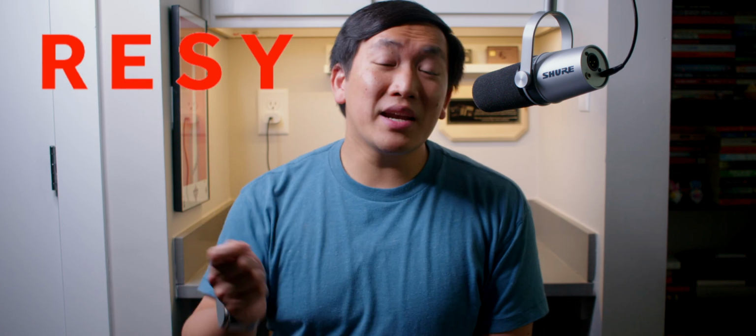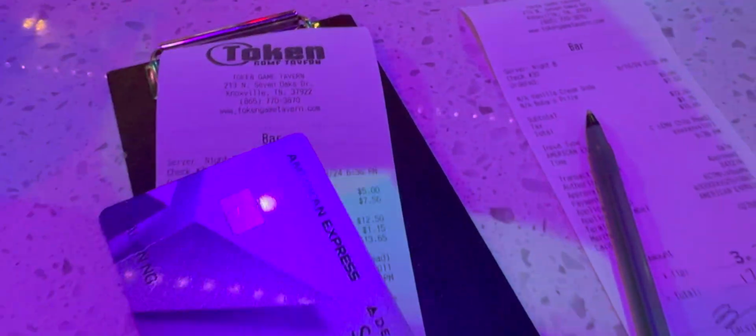The Resy credit may not be as bad as you think. I've been using it for a couple months now, and I think I found 4 solid ways, possibly 5 solid ways to use the Resy credit, even for some of y'all that don't live next to Resy restaurants. With the first way to use the Resy credit, well, actually, let me just go ahead and show you.